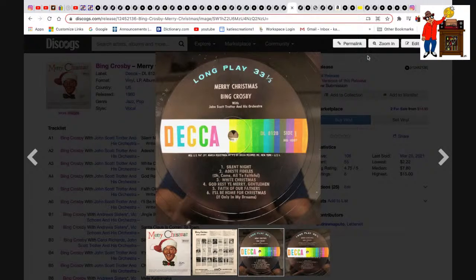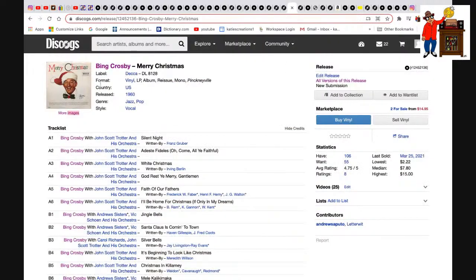You know, and actually I own both of these records, the reissue and the original, because my grandparents got the original and then they bought the reissue because they liked it so much. And they wanted a cleaner copy. The original that they had, they had really loved it so much that it had worn down a little bit. So I'm very fortunate to be able to have both.